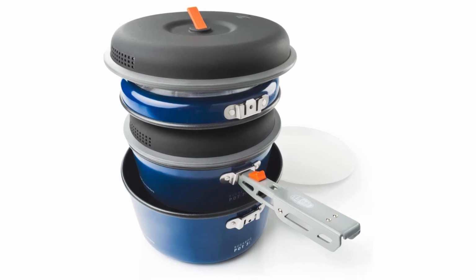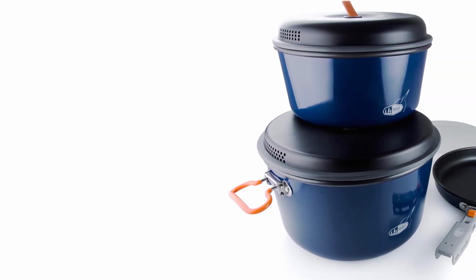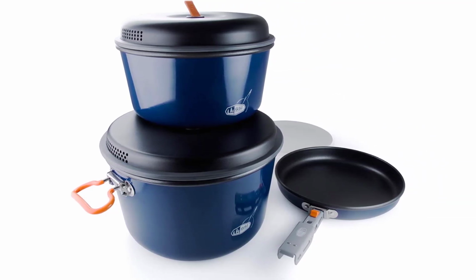While the Pinnacle Camper comes in only one size, GSI Outdoors offers the Bugaboo Base Camper in 3 sizes. We tested the medium version. Although the pots were the same size as the Pinnacle, the skillet was only 83. We found it a little small.